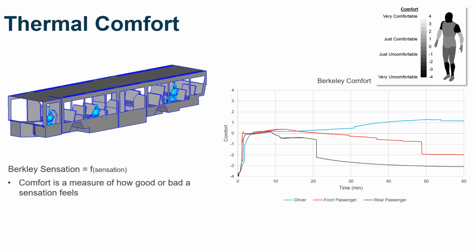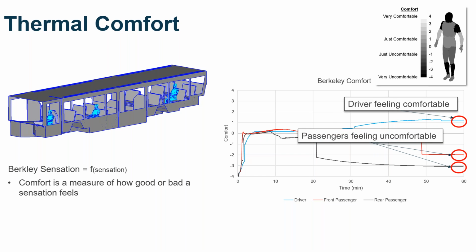You'll notice that in the beginning, as things start to warm up, that initially warm sensation leaves them feeling fairly comfortable. But after sitting on the bus for 20 minutes or more, they actually shift and start becoming very uncomfortable, noticing that the rear passenger is feeling very uncomfortable while the driver's feeling fairly comfortable and the front passenger is somewhere in between the two.